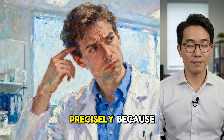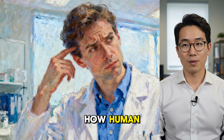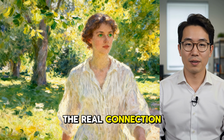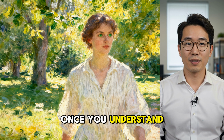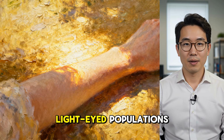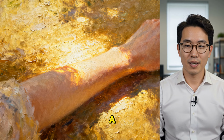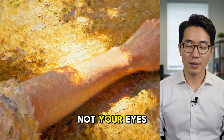It's a compelling claim, precisely because it sounds so specific and scientific on the surface. It's also not how human biology actually works. The real connection between light eyes and vitamin D is stranger, more indirect, and once you understand it, more interesting than the myth it replaces. This is the real science behind why light-eyed populations really do carry a documented link to vitamin D adaptation, and why that link runs through your skin, not your eyes.